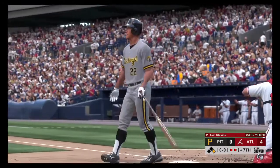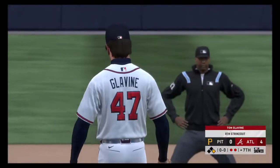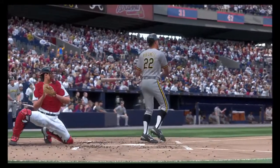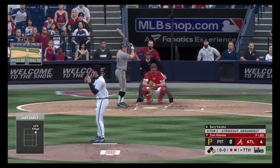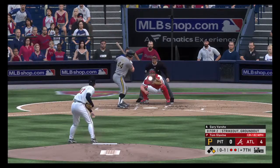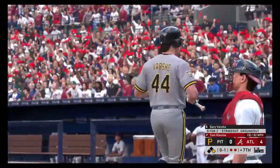He struck him out. The third time he's fanned in the game. It's been a rough game for him at the plate. Couldn't get the bat off his shoulder right there, and he struck out twice before that one. So he's going to have a lot to think about when he leaves the ballpark tonight. Into the box now, Gary Varner, as he'll take a look at a high strike that time. It's 0-1.